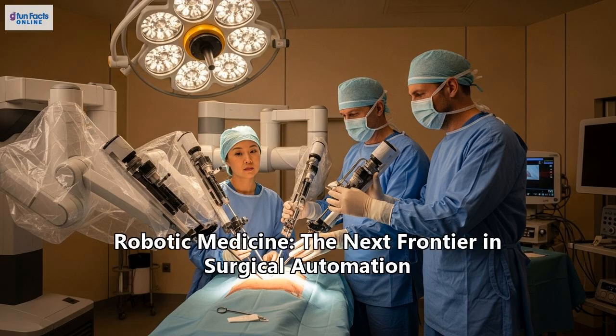So, where is this all headed? The future is mind-blowing. Scientists are working on microrobots, tiny enough to travel inside the body to perform procedures without any external incisions at all. The rollout of 5G connectivity will supercharge telesurgery, allowing a specialist in one city to operate on a patient in a remote location on the other side of the world.